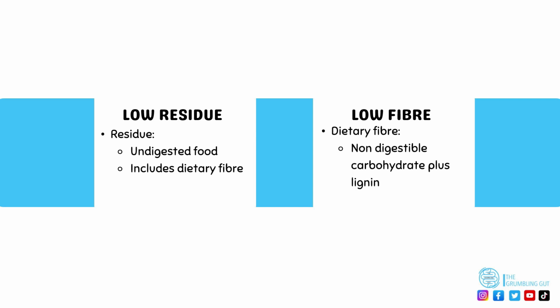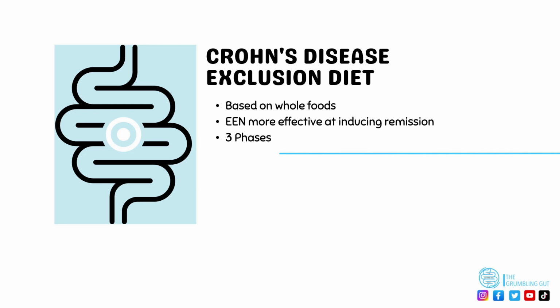The difference between a low residue and low fiber diet is that a low fiber diet is low in foods containing fiber, whereas a low residue diet excludes more foods than a low fiber diet and is considered more restrictive. Looking more specifically at Crohn's disease diets, there's the Crohn's disease exclusion diet. So this is a diet based on whole foods, which has been designed to reduce an individual's exposure to foods based on the premise that these foods may alter the gut microbiome or the functioning of the intestinal barrier. Therefore, it is believed that exclusive enteral nutrition is more effective at inducing remission because it eliminates the possibility of being exposed to trigger foods that can cause dysbiosis of the gut microbiota.